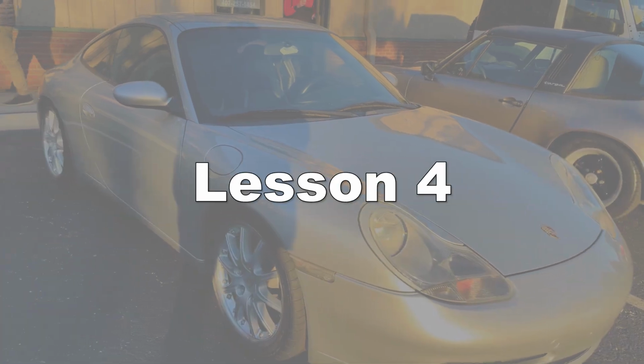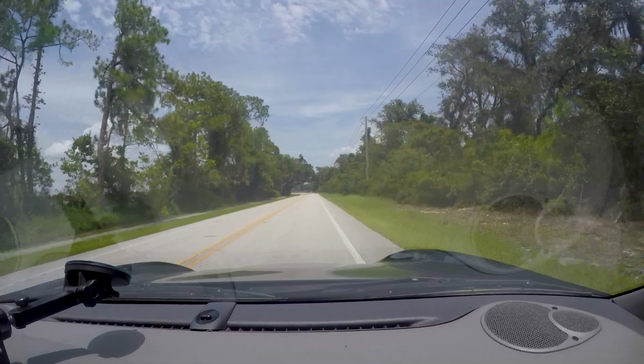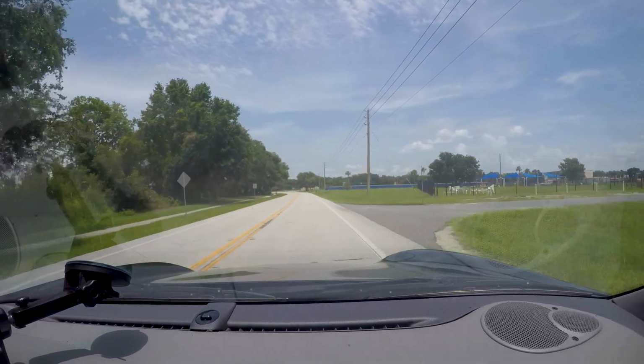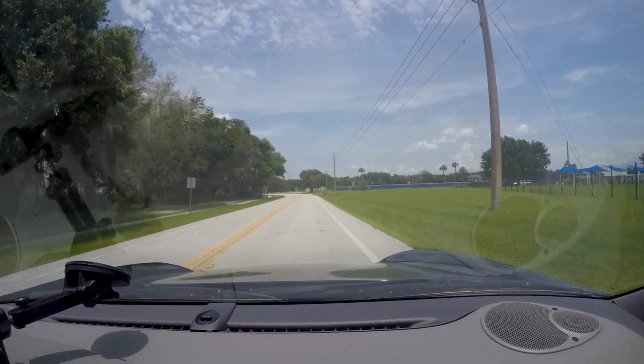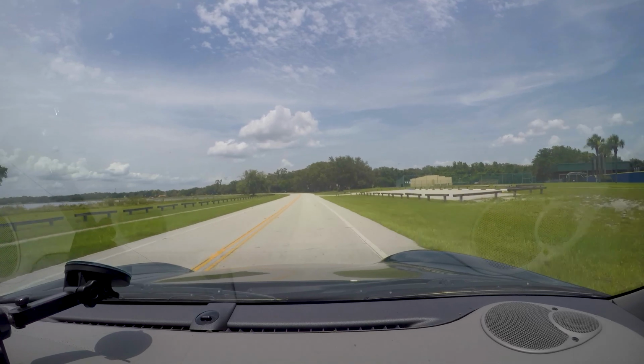Lesson number 4. I have knee issues, and so right now I'm driving a Tiptronic 911. I know, first world problems, but the manual is the better driving experience. The Tiptronic is good. It's great for knee issues, but the manual is definitely the one to get. All of my previous Porsches had been manual cars. As such, I used to be a manual snob.